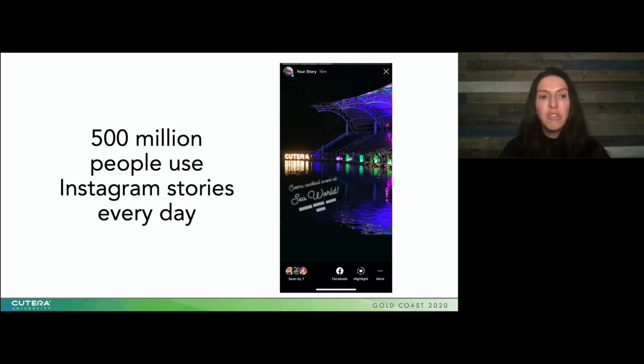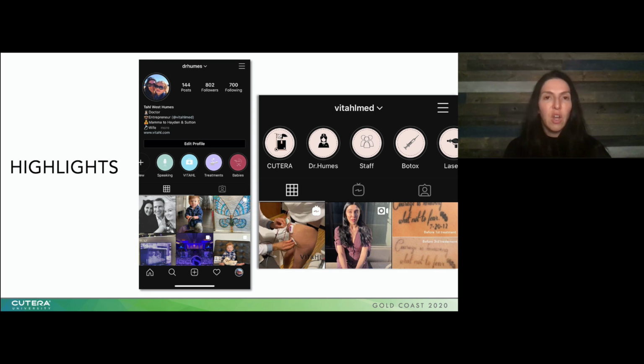There are 500 million people using Instagram stories. So if that's how many people are using them and you're not, there are other people out there who are catching the attention of your audience.